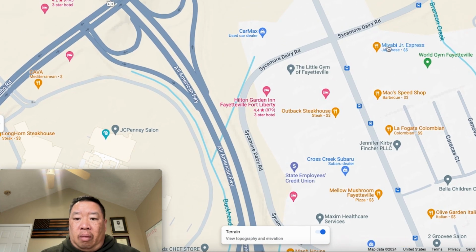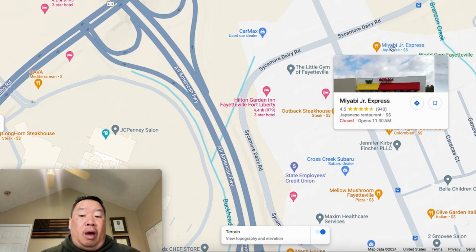Nice little place. You've got Miyabi Jr. Express. They've got a couple of Miyabi Juniors. Great little steakhouse if you want fast food. And they've got Miyabi's, the actual steakhouse, over on Scarborough Road. So if you want to have the chef cook in front of you, go to Miyabi's. But if you want it quick and fast, Miyabi Junior Express is your way to go.